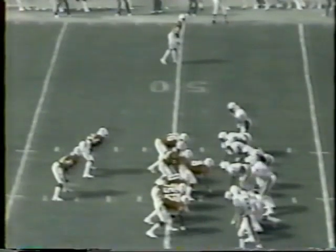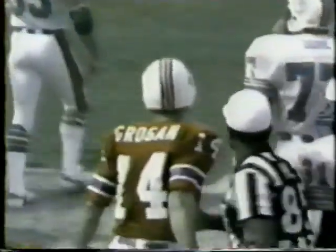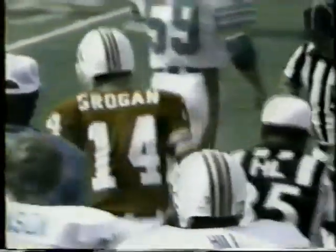Second down and 10. Dolphins showing safety blitz and drop out of it. Grogan has room to run, and he will step out at the 44. So it'll be third down and 5 as he picks up 5 yards.